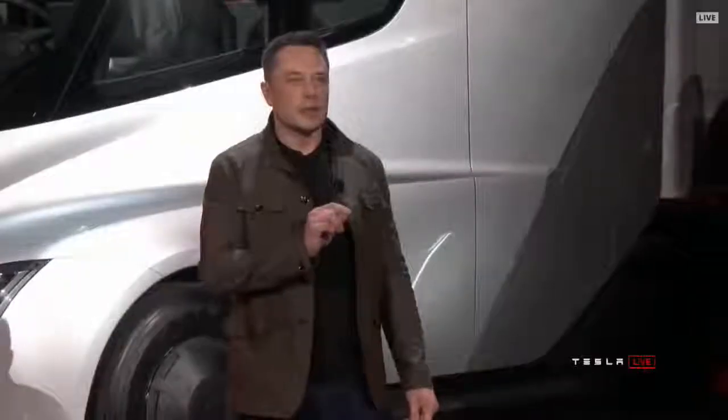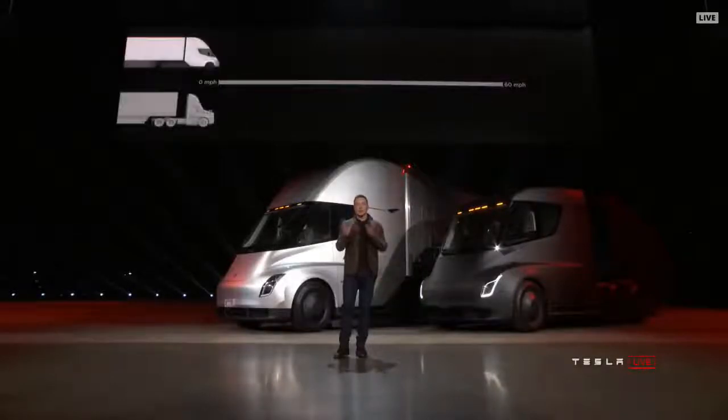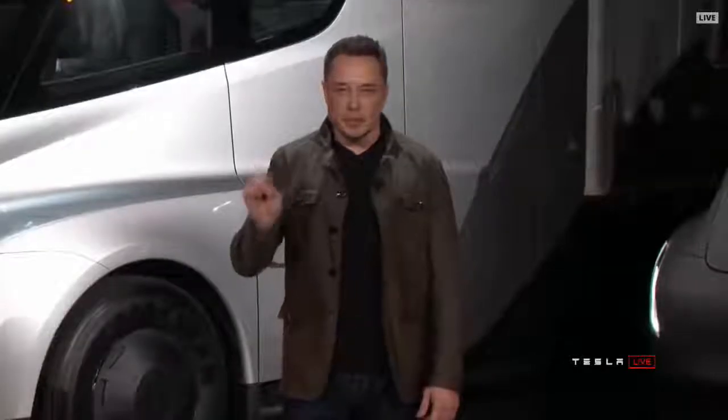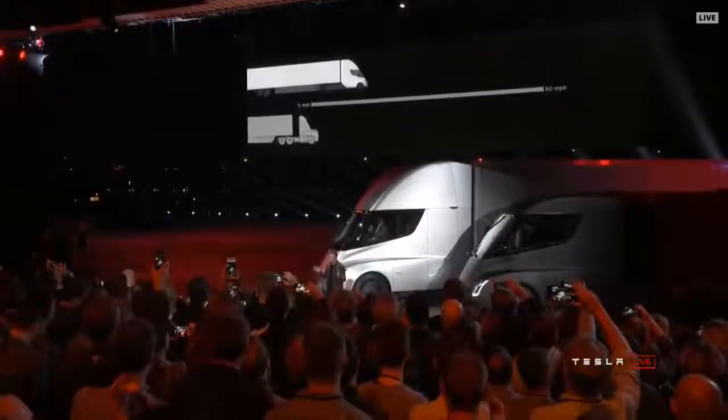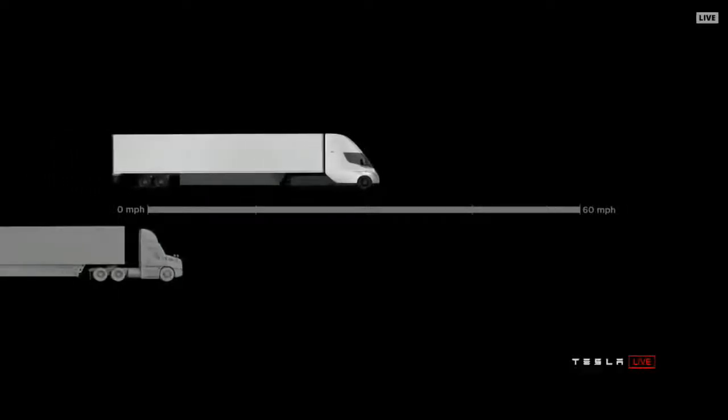So the Tesla Semi will go 0 to 60 in 5 seconds. That's by itself or with a trailer. Now at 80,000 pounds max gross vehicle weight, that's the most amount of weight you can carry on a US highway. This is the real-time acceleration of a Tesla Semi.